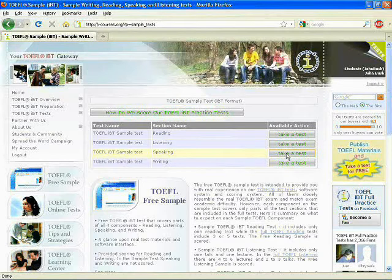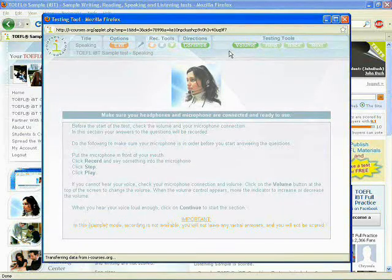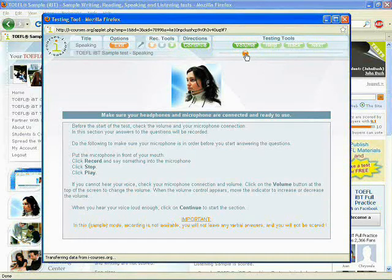Speaking section. Before beginning the section, you can check and adjust your microphone level. You can record your voice and play the recording back. This option is available only for the full tests because in the sample tests, there is no recording.